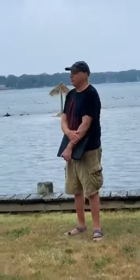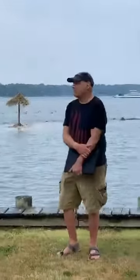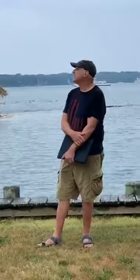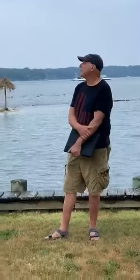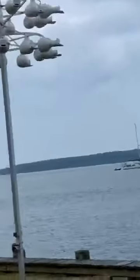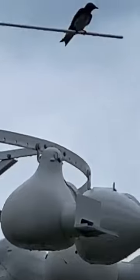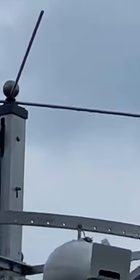It's actually a fairly simple, easy hobby. There's a bunch of females. That one there, closest to us, might be a sub-adult male. Anybody have eyes on it?